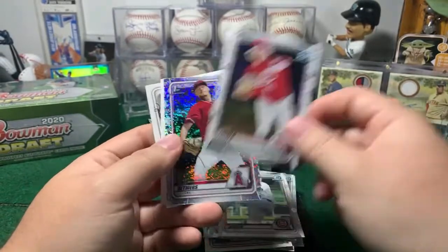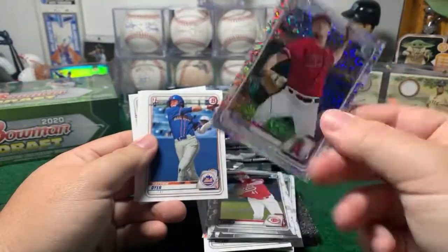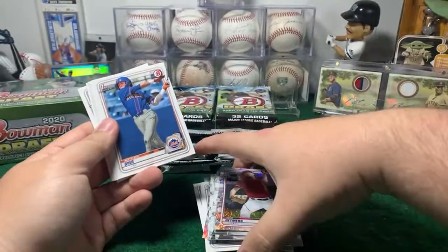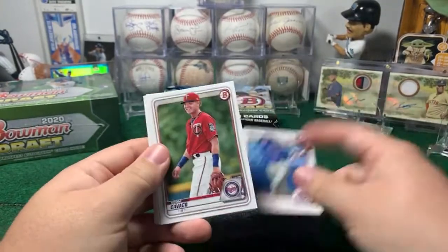Ryan Jensen, Nick Lodolo, and first Bowman Crown, no auto, sparkle, real nice, and it's a good one because it should be numbered, but it is not because it's no auto. All right, but nice Angel. For the Angels, sweet, sweet for Angels. Yankee 059, there you go, but nice sparkle. First Bowman paper, Dyer.